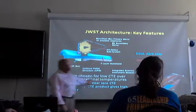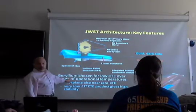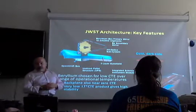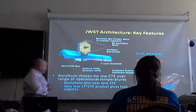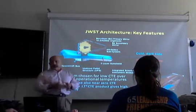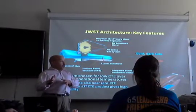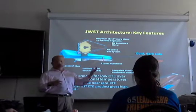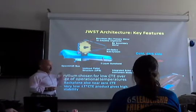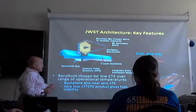The beryllium mirrors were chosen because of their low coefficient of thermal expansion over the range we expect to operate. It's interesting to note that decision in architecture was made well into the program, just before preliminary design review, and there was a low expansion glass competitor, but ultimately the beryllium mirrors won out.